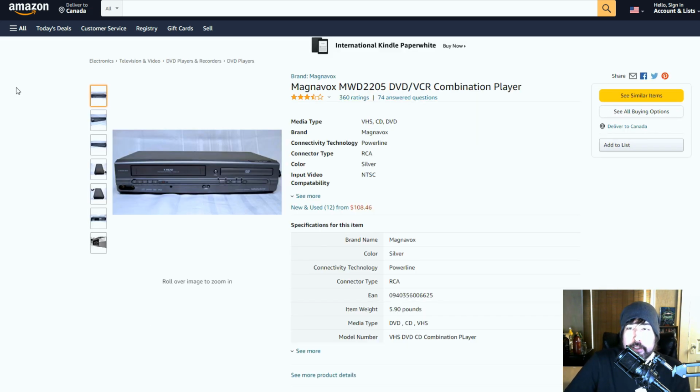Here's another Magnavox combo unit. I've sold so many of these, dozens at this point. So who knows where I picked this up. I think the last one I picked up was like $5 or $10. Some of them I picked up for $1, and I sold it for $150. I always make sure to have the remote, the cables, everything like that with it when I'm selling them on Amazon, because people just expect that.